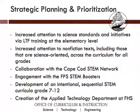So on your screen right now, there's just some things that we really feel like we need to focus on in the Office of Curriculum and Instruction, but also in the district as a whole. Some of them we mentioned, such as the attention to nonfiction texts. We're looking to collaborate with our scientific community and also to look at the applied technology department and look at enhancing the programs that we offer to students.